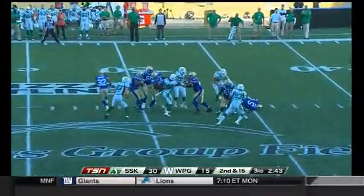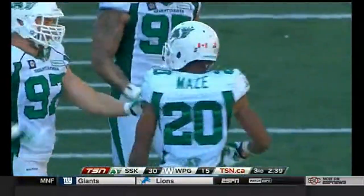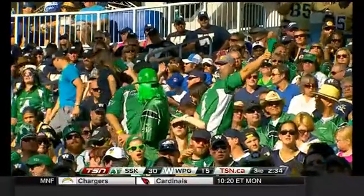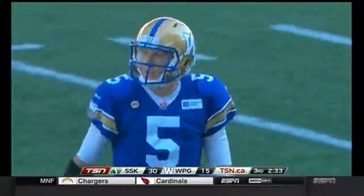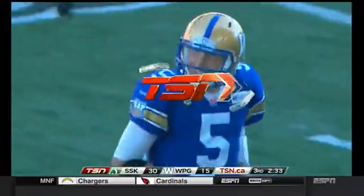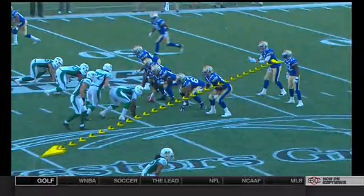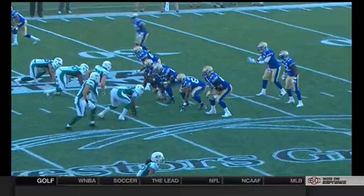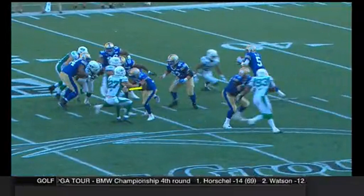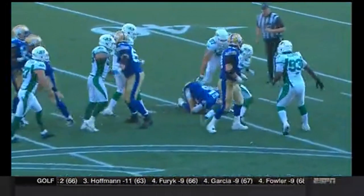Pressure off the edge, and they get Willie. Terrell Mays, halfback blitz, gets home for another sack. 3rd of the game for the Roughriders. I just have to wonder if Nick Grigsby was looking at Brackenridge as the blitzer. Brackenridge gets out of there. Grigsby's looking back down here. He doesn't see Terrell Mays. He's back there to block anyone from the secondary that comes. He takes Peters in the middle. Brian Peters, the linebacker, doesn't see the blitzing halfback.